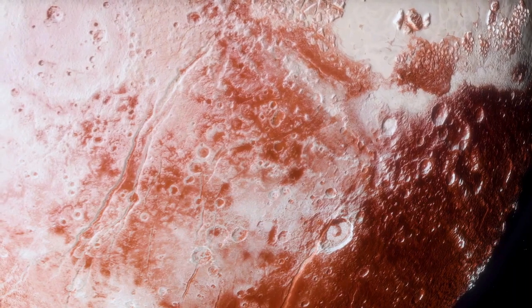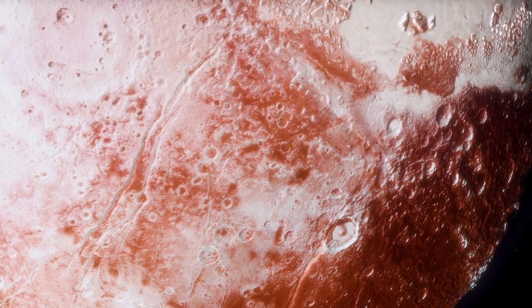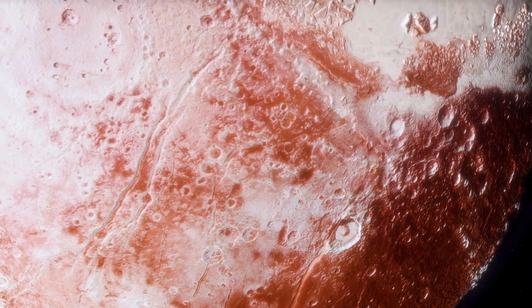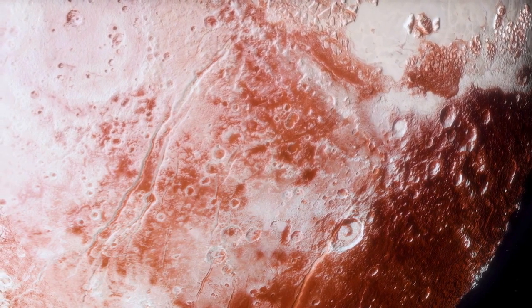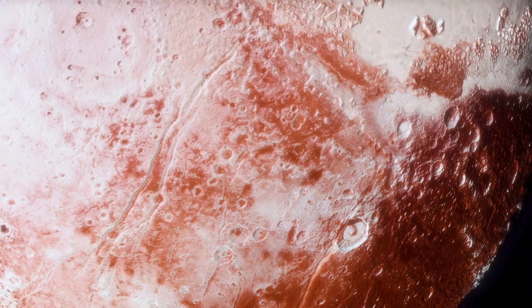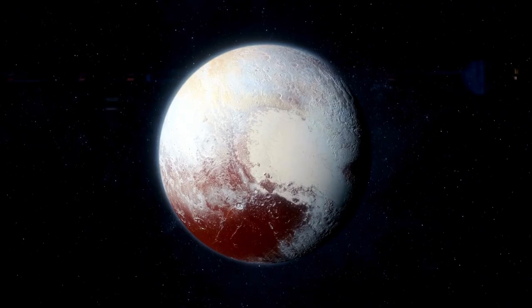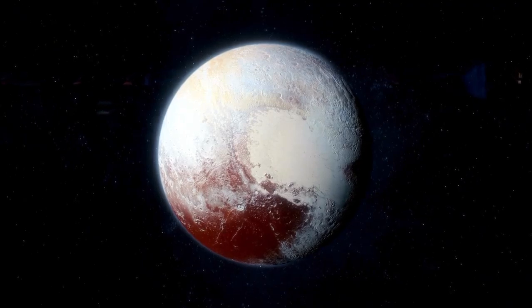In 2015, there was huge excitement in the space community. That is because up until then, the best image we had of the Pluto system was this. Hubble also squinted its lens at Pluto, but it is so small and distant, the best it could see was a few blobs of color variation. But in 2015, this all changed.